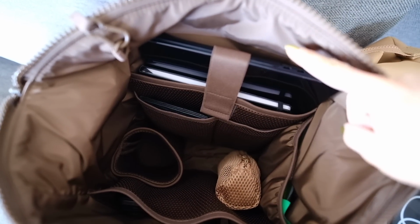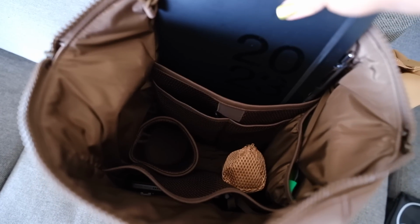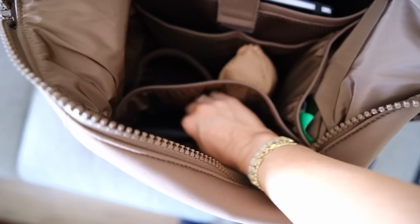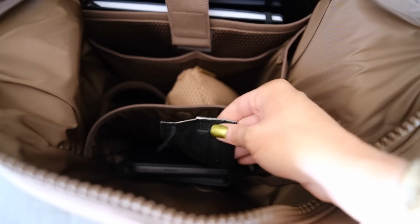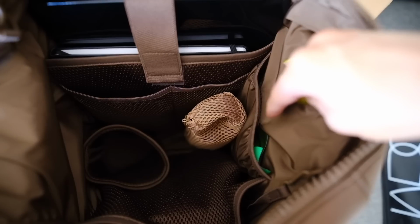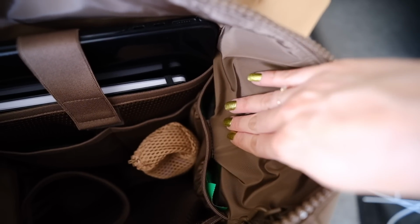Here's where I'm at so far. We've got laptop, planner, they Velcro back there, slide in really nicely, fit perfect. Kindle and iPad mini are tucked into this side. Mask down here just in case. This is the designated random pouch, all the odds and ends. All the snacks are on this side. I love how this is big, big enough for all my snacks.